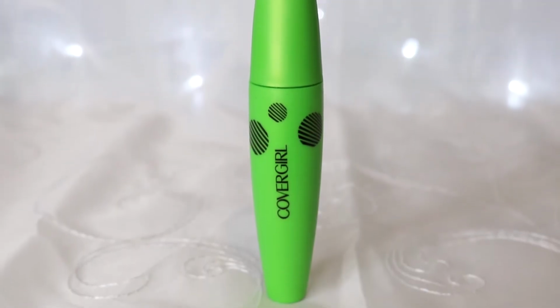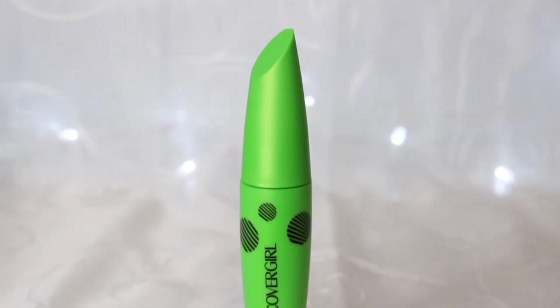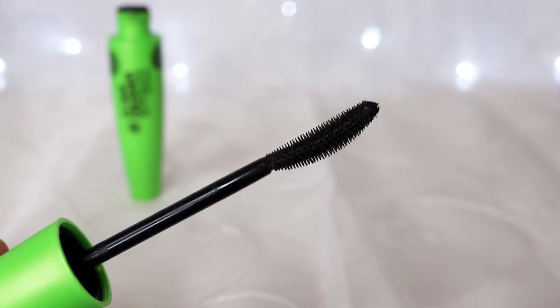Now that we've talked about something that I am very obsessed over, we're going to talk about my unfavorite of this month. This mascara. I do not like it. This is from CoverGirl. It's the Clump Crusher. I've been loving CoverGirl mascaras lately. The Total Tease is one of my favorites. So Lashy is also really good, but this one, I think, has been around the longest out of those. This is one that's been around a while.